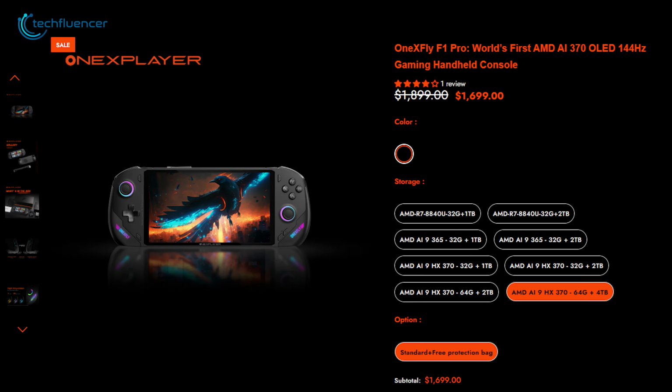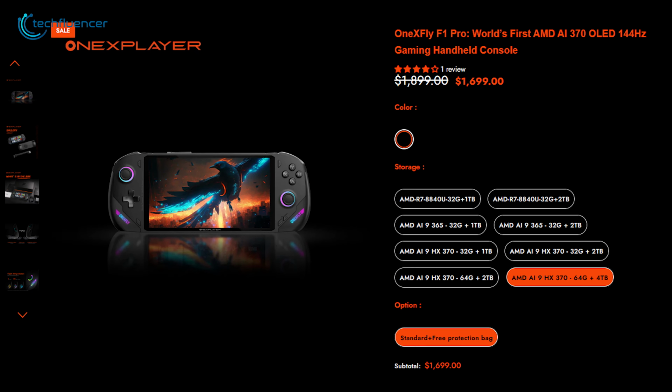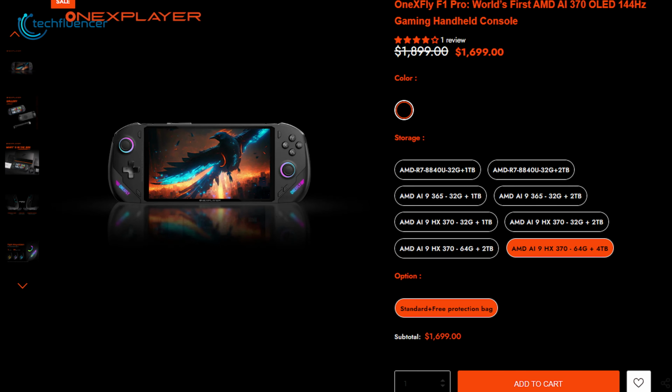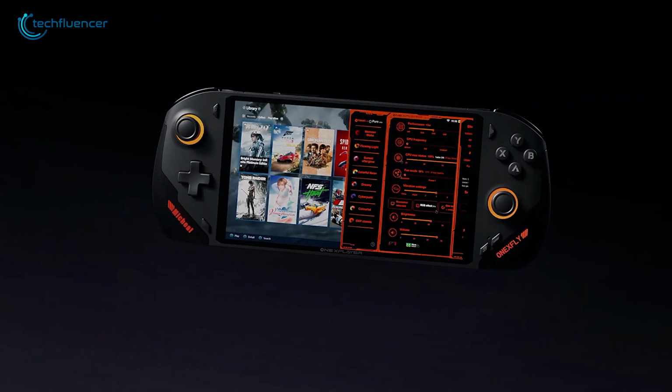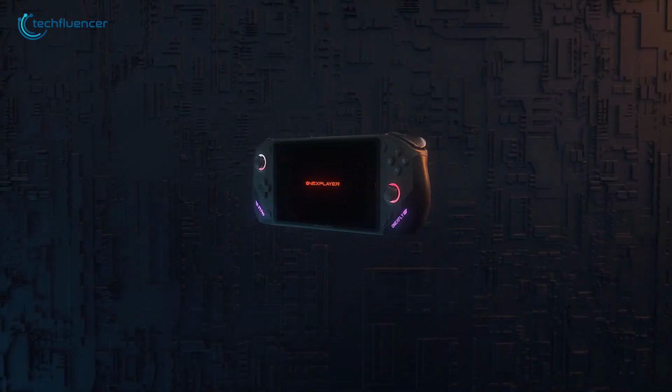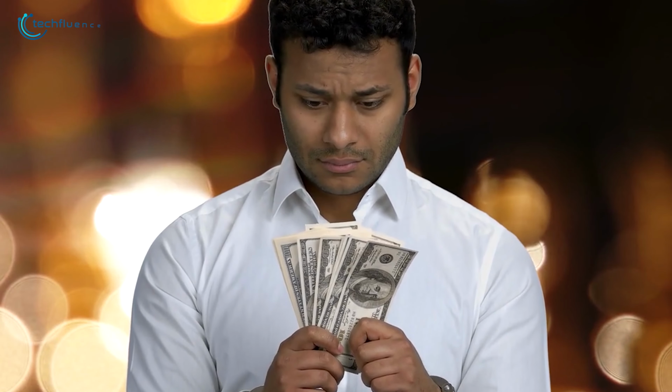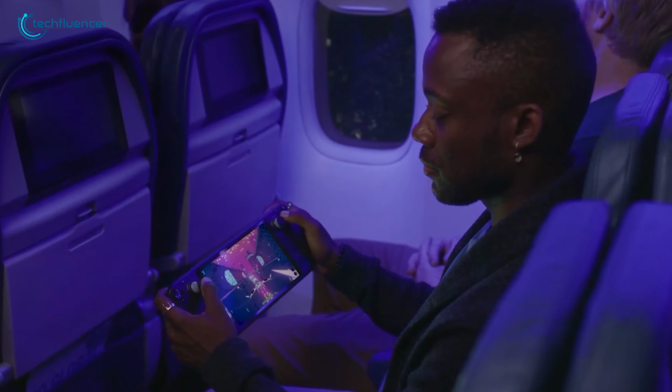If you want the 64 gigs of RAM and 4 terabyte version, which is their highest spec, be ready to pay a huge $1,699. This is why we mentioned in the intro that to be the fan favorite, a lot of boxes have to be checked. And the price might be the only reason people will think twice, thrice before getting one. Valve, you did a great job.